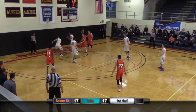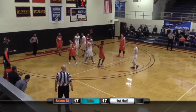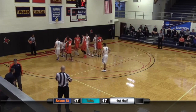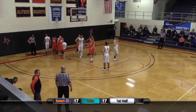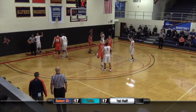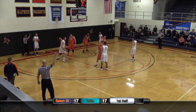Pileski can't get the baseline jumper to go. And they'll say we stay at this end, out of bounds off of Salem. Yeah, Pileski missed his last 2 shots here. He still has to really get into the flow of this game. But good job here by both teams. They're tied up still nearly halfway through the first half.